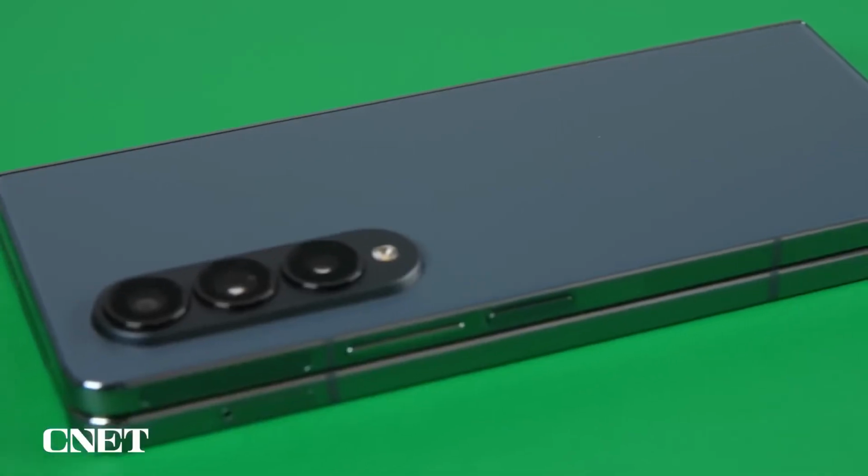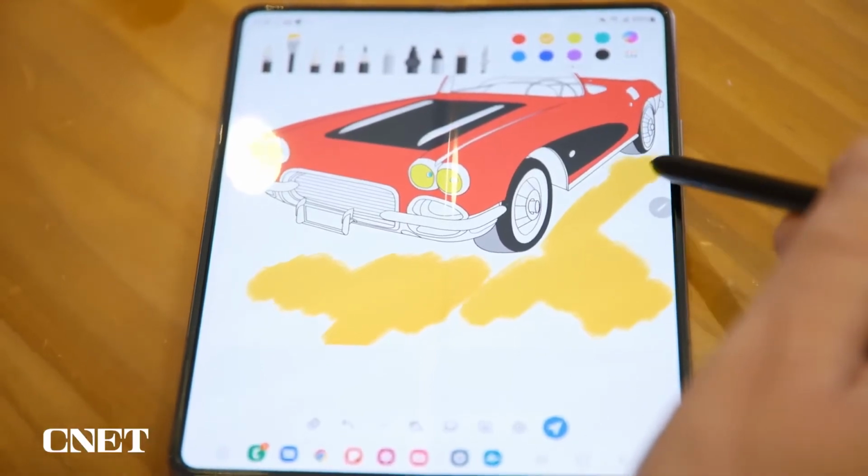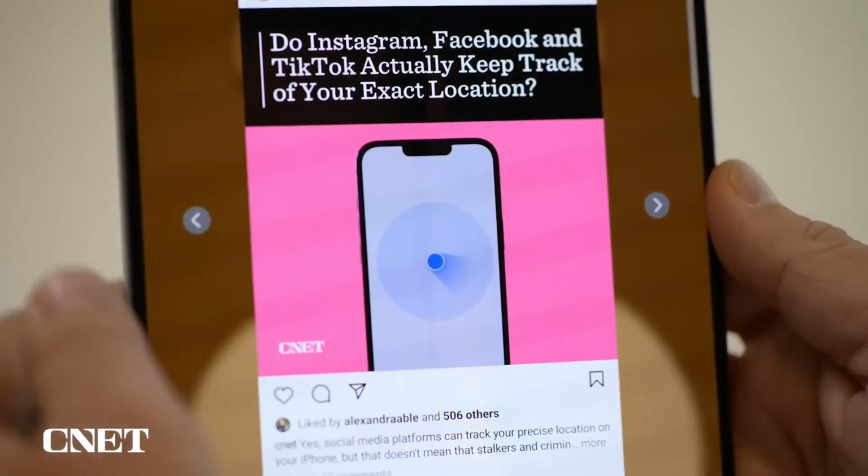For example, the phone still feels thick when closed, you have to buy the S Pen separately, and there are still plenty of apps that aren't optimized for the Fold 4's screen ratio.